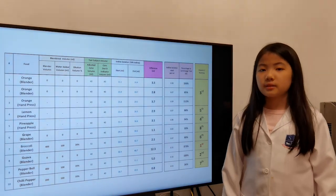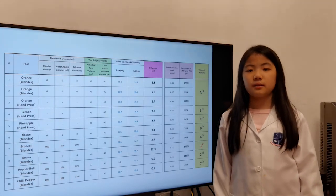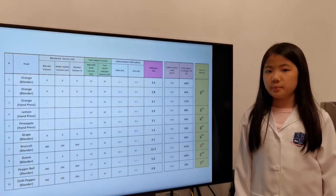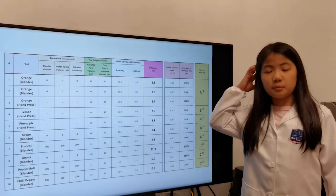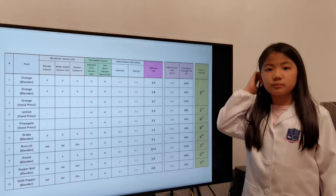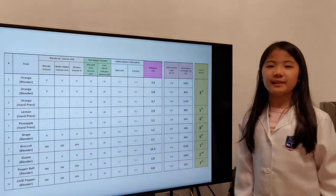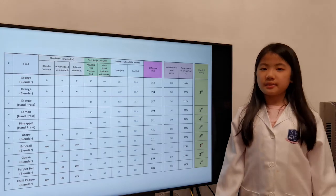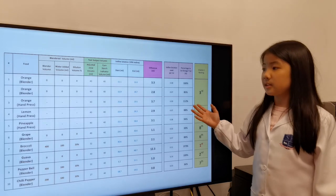I also thought that the vegetables would have less vitamin C than fruits. But it was not true because bell pepper came in 2nd place and it had more than most of the fruits. Broccoli also had more than grape. My last observation is that the hand press gets more vitamin C than the blender.